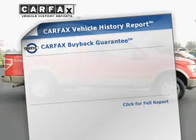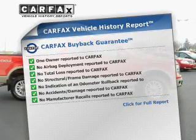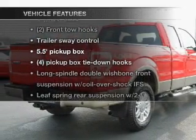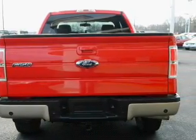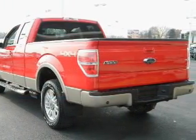An included Carfax vehicle history report allows you to purchase with confidence and the knowledge that your buy was a smart choice. And with these notable features, you won't want to miss out on the opportunity to own this amazing ride. Keyless entry, power door locks, power windows, cruise control, an alarm system, power steering, an adjustable tilt steering wheel.